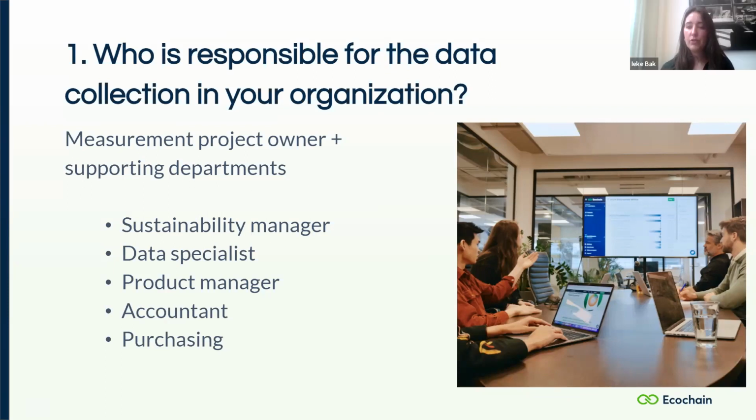Yes, I think from purchasing also there's some people who can be found there because they have a lot of contact with the supplier and know a lot about the raw materials as well. But of course, the main thing that's important is that you're passionate about sustainability and that you get the time and resources for your company to spend on this project.